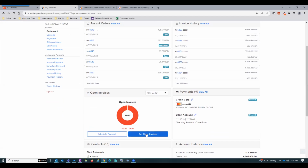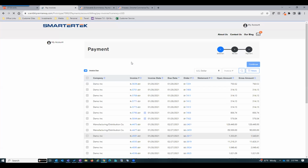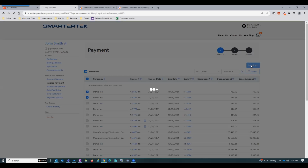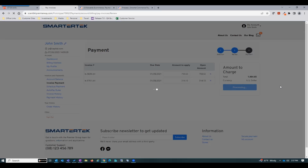And it's as easy as paying open invoices. They can also schedule payments, select the invoices that they want to make payment on, and walk through the process of validating the information and the payment that they want to make, and entering in either credit card information or an ACH transfer to clear off those invoices.